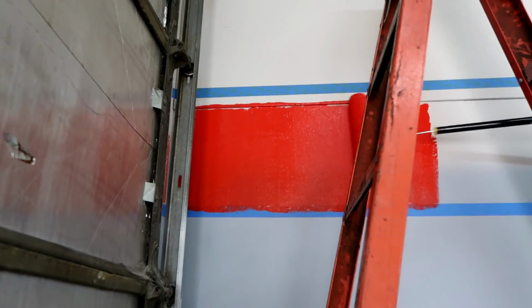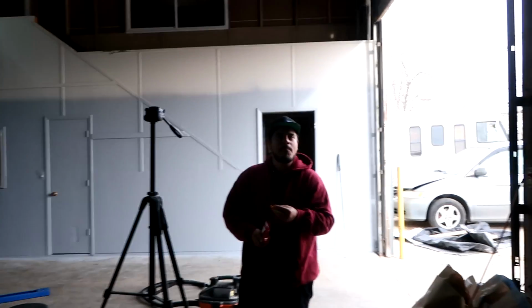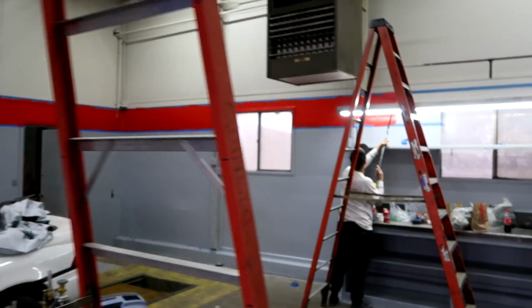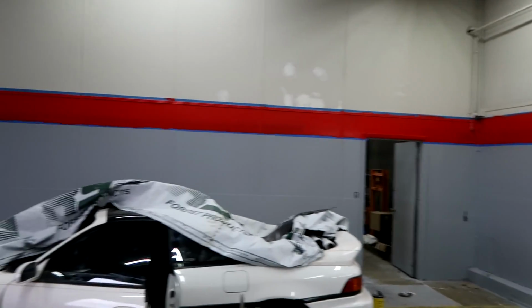That's gonna look so good. That's like Ferrari red, dude. Yeah, that's so bright. It's that race car stripe red. So Pedro's been making good progress on the wall. He's about halfway done with that red stripe so far. It's looking really awesome, and we've been making more progress on the lift.